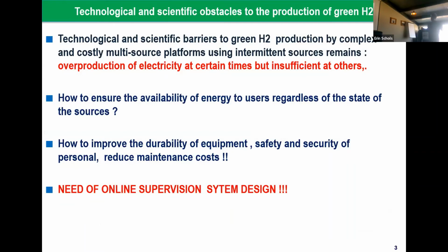This is why we have several technological and scientific issues. The first is mainly because of this intermittence aspect of sources. Then the question is how to ensure the availability of energy. This is very, very important from a societal point of view. It's easy to say we are going to produce green hydrogen, but we'd like to live well and to always have the energy. Then first, how to ensure this availability of energy, regardless, of course, of the state of the sources.